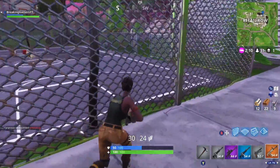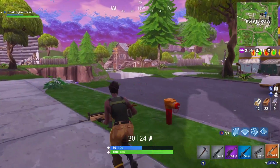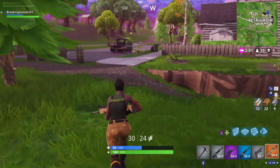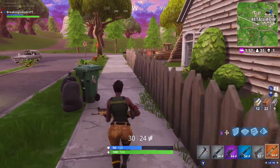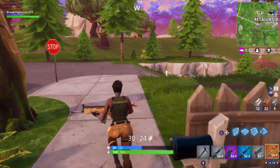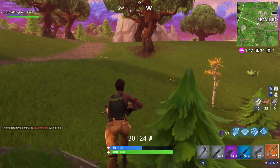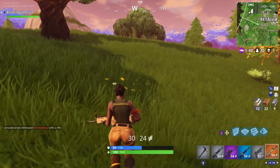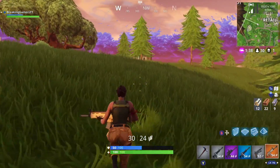I've just connected a controller because I'm really bad on keyboard and mouse. I promise this is on PC. So yeah, this is just really good. This is just great performance. Like, look at this. Everything is smooth, and with high graphics, this is just insane right here. There's no latency, there's no ping.